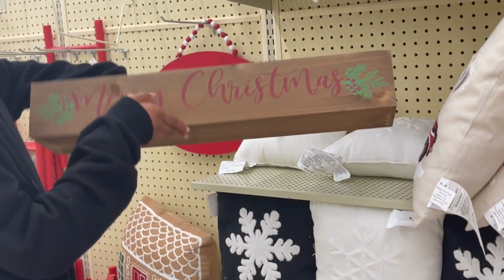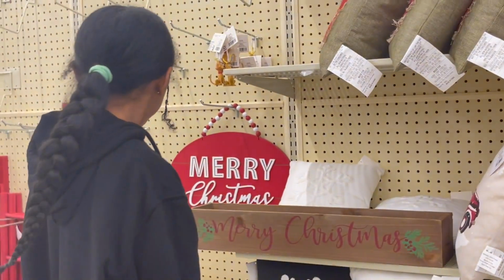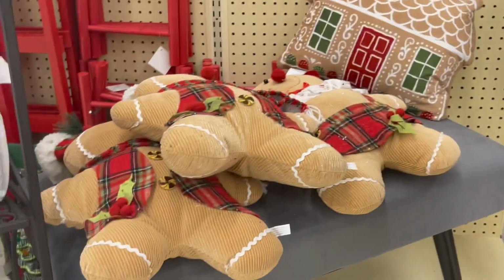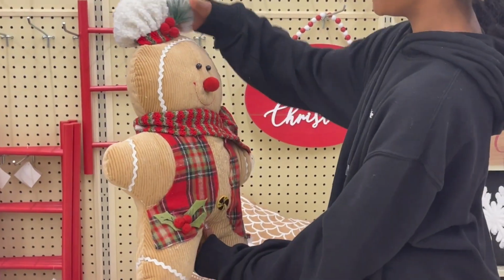You can put things in it, like for the bathroom. Mm-hmm. Wow, oh, there's a ladder there, too. Some cool pillows. Oh, show that gingerbread pillow, baby. That is so cute. For the couch? Yeah, for the couch?